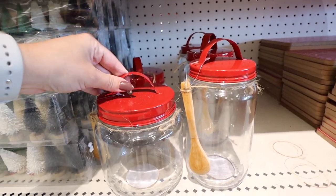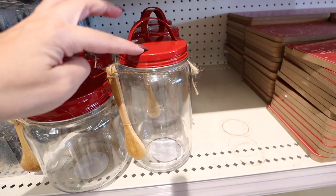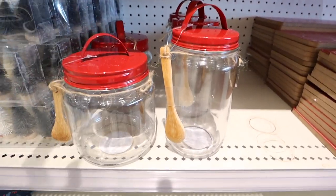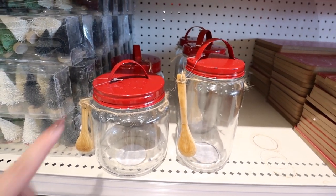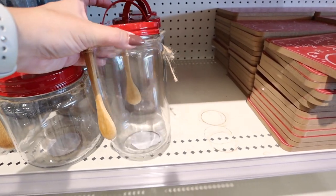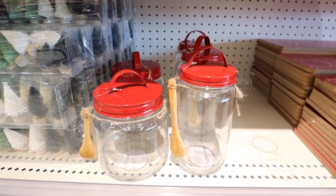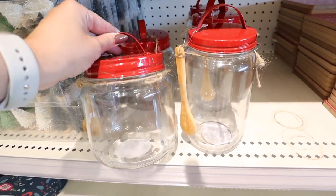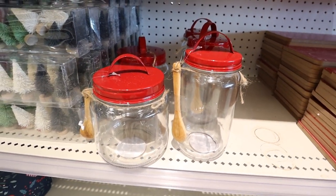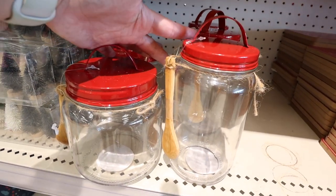Oh my gosh, look at these Christmas canisters. They have red tin lids. They each come with a little spoon. They have a taller, thinner one and a shorter, smaller one. Oh, these are so nice. You could definitely make gifts in these. Like I was saying, you could do the mason jar hot cocoa. You could make it in this and give it as a gift. You just put pre-made hot cocoa powder with marshmallows and little peppermint. These are super, super nice. Also fun for counter storage at Christmas time. You could put decals on here that say Santa's cookies or reindeer food or something like that. These are so, so nice.